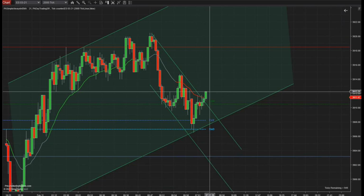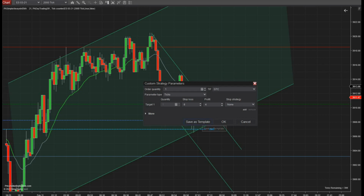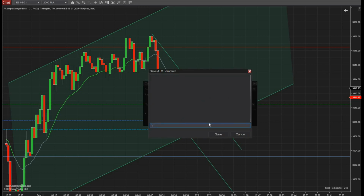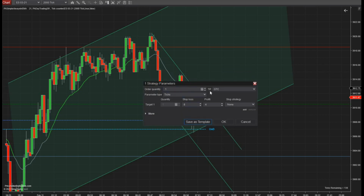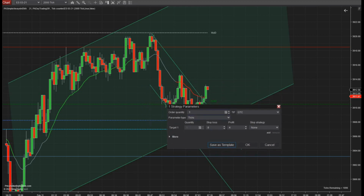So it looked like it didn't form. It did continue its uptrend. So let's watch out for it. While we do that, let's save this. That's just one. So what I did here is basically this is our ATM, right? Automated trading. One tick, 8 stop loss by default, and then 4 for that.